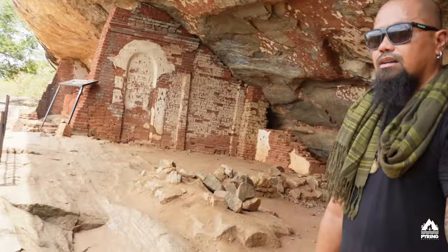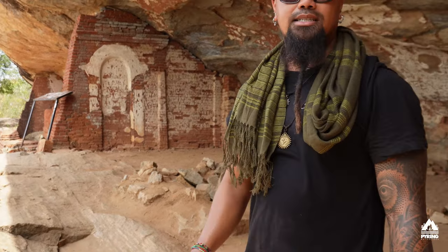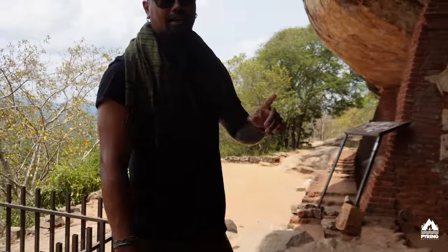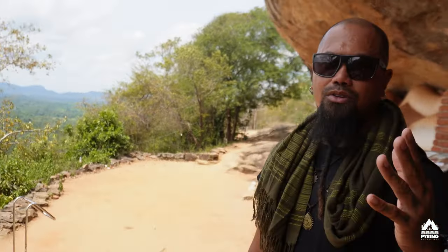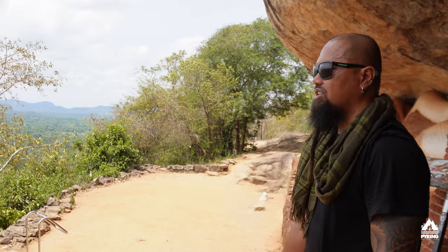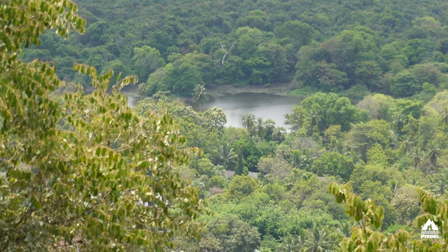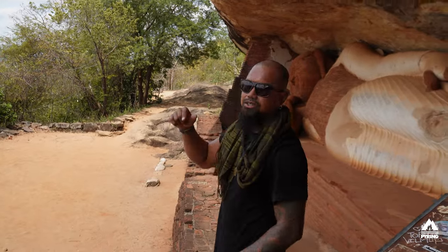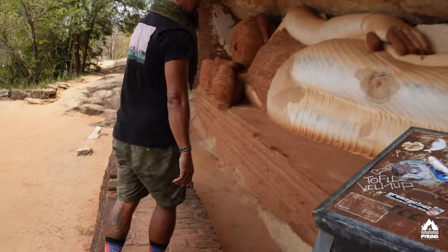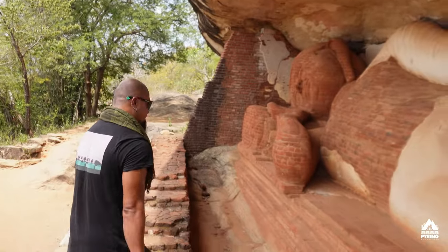And it's amazing because it's not only a piece of rock. The rock formation is like this. It's a piece of rock, but it looks like a mountain. You can see there is a lying Buddha after this. It's made by bricks. Some Buddha is made by just pure rock. Actually, there's a lake here. This is the big Buddha statue on this Pidurangala Rock, made by bricks.